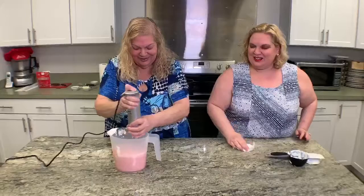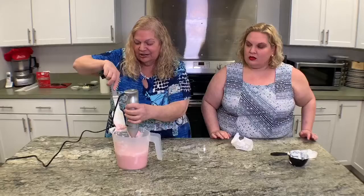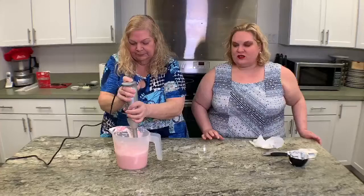Okay, I'm going to use that again. I'm going to use this just to put the rest of the sour cream into this. But you guys never tasted soup like you taste this soup. This is phenomenal. It's so super easy to make, but it's so delicious, so refreshing on a hot day.